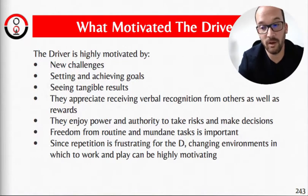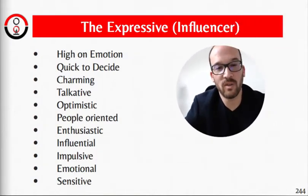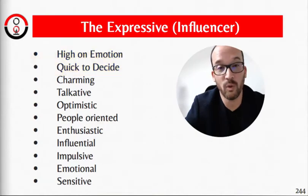Now, with a driver buyer, let them choose the price, and you need to guide them through with information and let them be the ones making the decision. Okay, next, the expressive, the influencer. These people are high on emotion and you're going to feel them every single time they walk into a room. They are quick to decide, so when you talk to them and negotiate, they can make decisions very quickly.